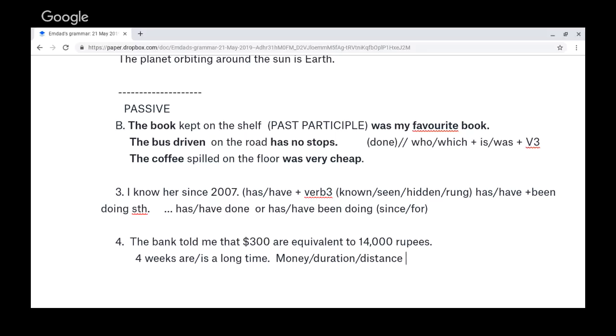Whenever you see any of these three in the sentence, you will always count them as singular nouns. Is it clear? Do you see my point? Singular nouns. Now tell me here, $300 is equivalent or are equivalent? Is equivalent. This sentence is 100% wrong. So let's write it here. This sentence is wrong.